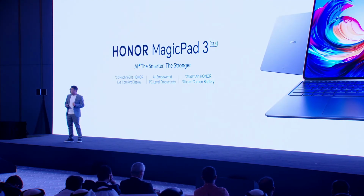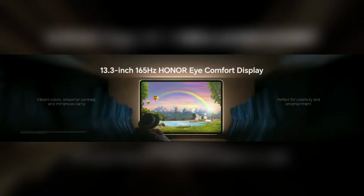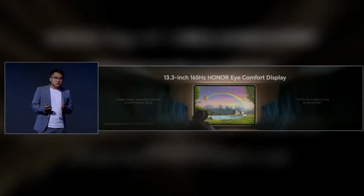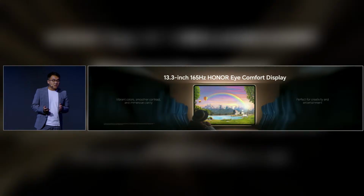Our brand new Honor Magic Pad 3. With AI intelligence, it becomes smarter and stronger. Let me go one step further. This time, it offers an industry-leading 13.3-inch Honor Eye Comfort display. With this display, you also have 3.2K resolution, 165 Hz refresh rate, and 1000 nit brightness. With all this, you can make everything from work to movies to games look ultra smooth and incredible.